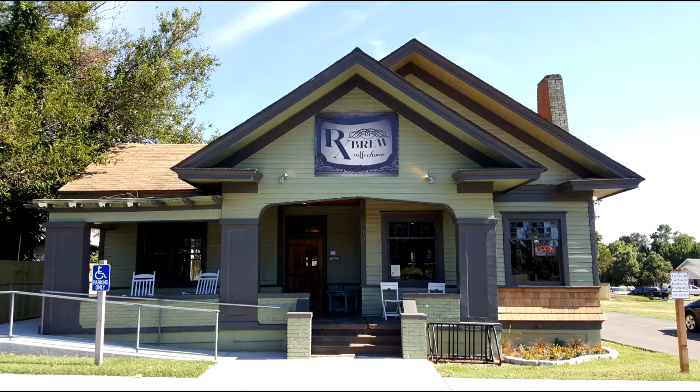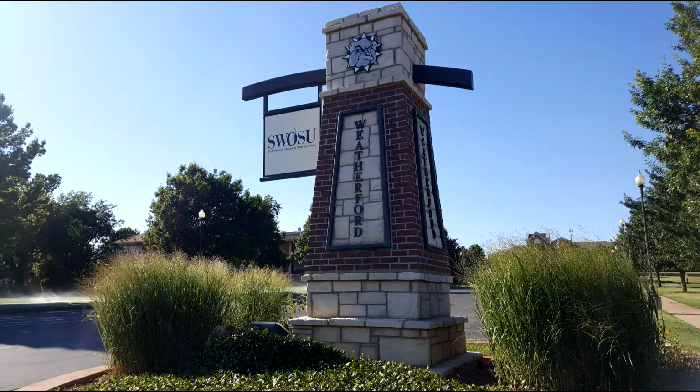The first stop is going to be a place called RX Brew, and it is in Weatherford, Oklahoma, and it sits basically at the front doorstep of Southwestern Oklahoma State University. So you can imagine the clientele is probably college-age kids, young folks, stuff like that.